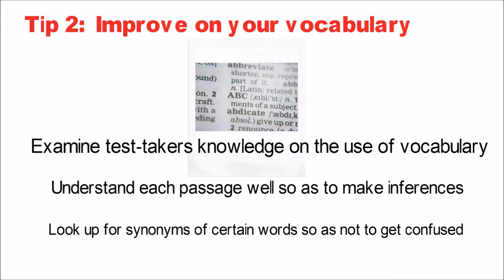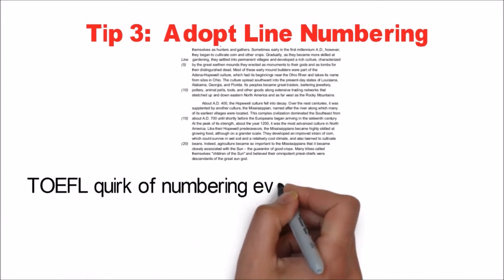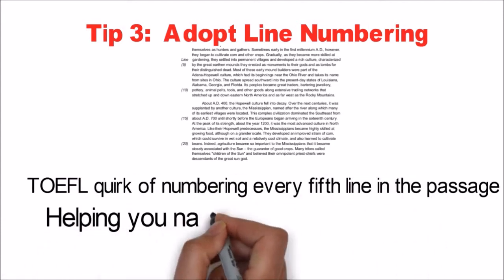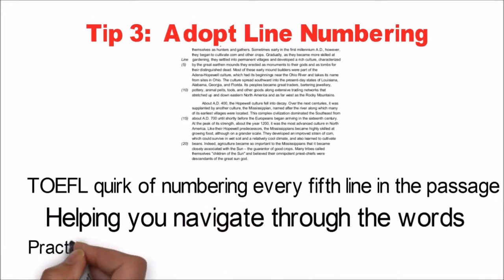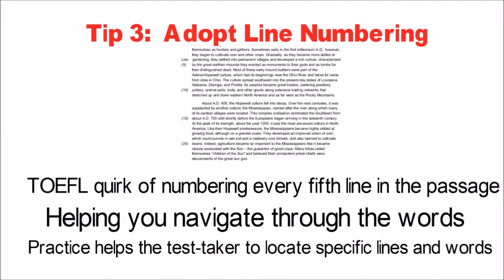The TOEFL quirk of numbering every 5th line in the passage is primarily aimed at helping you to navigate through the words or sentences referred to in the questions. This practice helps the test taker to locate specific lines and words by the numbers provided and hence reduce the burden of searching through the passages for certain words.